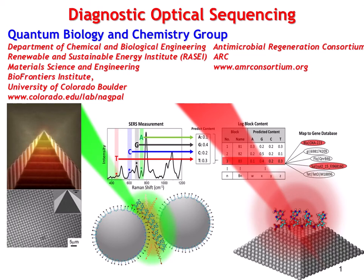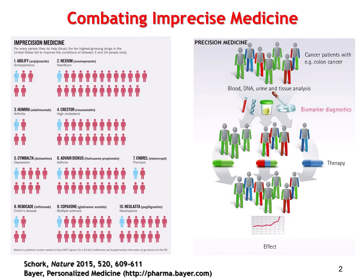I will be describing a new optical sequencing method which can be used for rapid biomedical diagnostics by taking single molecules of your DNA, RNA, and even proteins and trying to sequence all of these biomolecules at a single molecule level without making any copies. First of all, why do we need such a method?